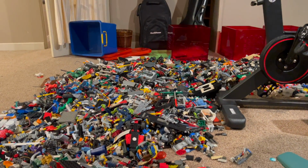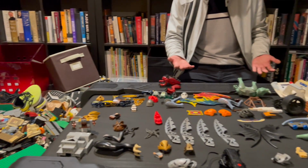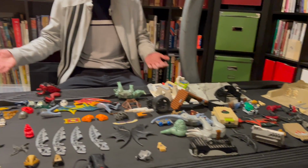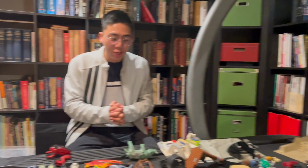I still have not gotten a chance to look through all of these. I could literally spend days just looking through this and finding all the rare pieces. I've had about an hour, and this is what I can find. There's a lot more stuff that I could pull out and find that are super rare. So Jack, I think I'll need to be coming over sometime soon. Yeah, you're welcome to. To look through this bin, because there are so many treasures here.